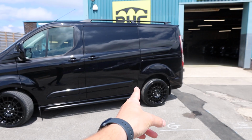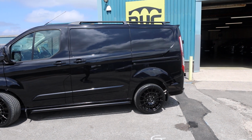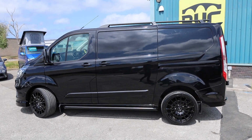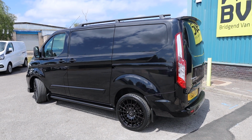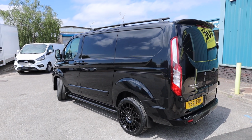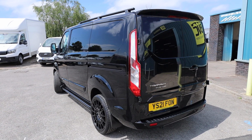You can always tell by the space there between the back of the side loading door and the wheel arch that this is the short wheelbase version. This has got the 2-litre EcoBlue diesel Euro 6 engine producing 130 PS, which is roughly 130 brake horsepower, accompanied with a 6-speed manual gearbox.